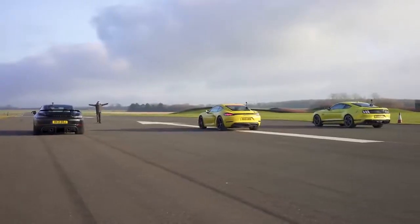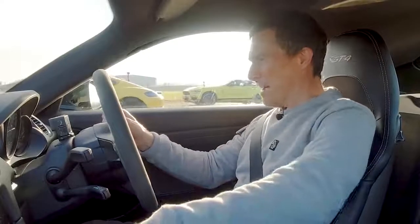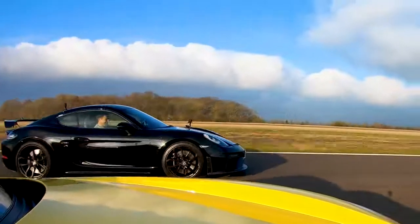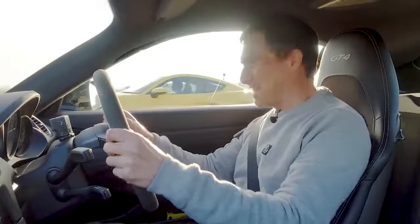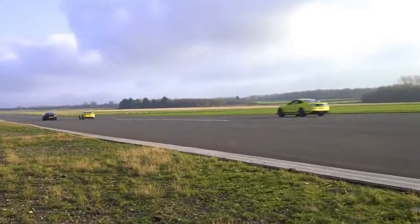Now though, let's race. 3, 2, 1. Oh, bogged down a bit. The normal Cayman's ahead. Rev it out, all the revs, this is so close. Come on.